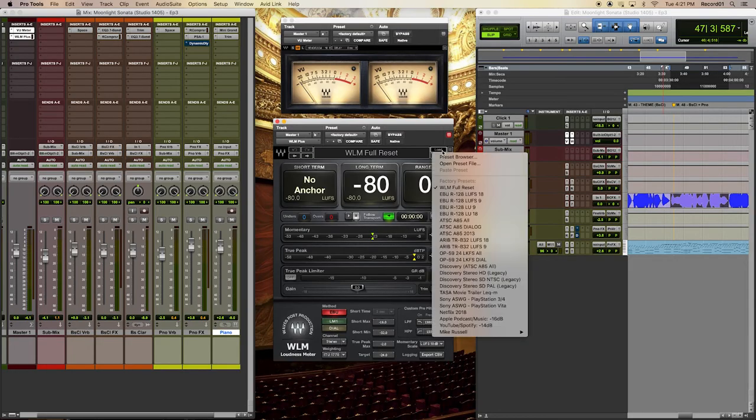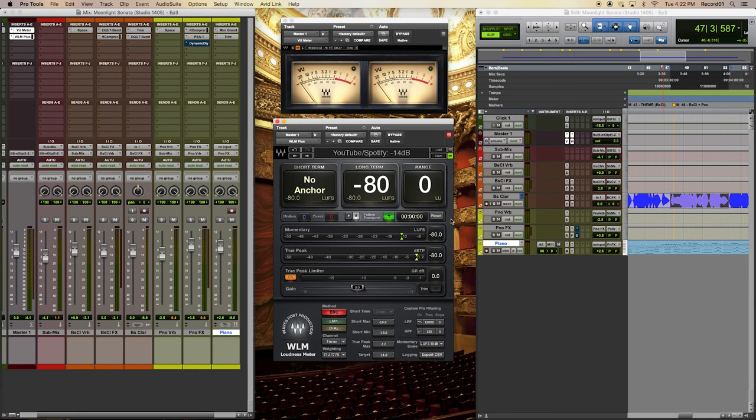We go to the load button, and we see a whole bunch of presets that Waves has already preloaded into this plugin. Down at the bottom, we look at YouTube and Spotify. And we'll use this preset as an example for our mastering session. We're going to be looking at how to hit a target of negative 14 dB.